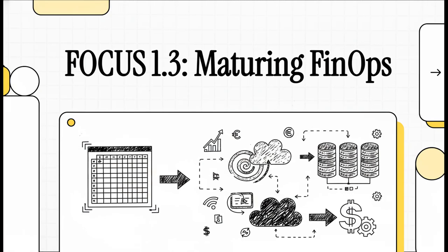So the FinOps Foundation just dropped Focus 1.3, and let me tell you, it's a way bigger deal than just a little point 3 update. This isn't just another revision. Nope. It's a huge signal that how we manage tech spending is fundamentally changing, moving out of spreadsheets and plugging directly into our core cloud infrastructure.